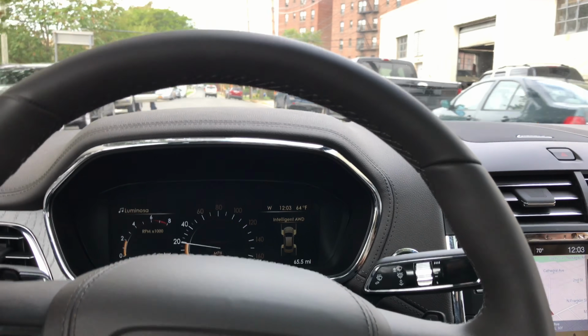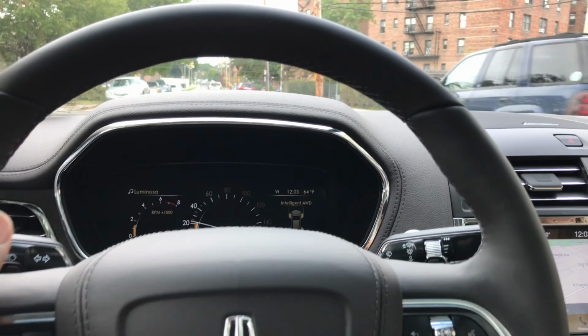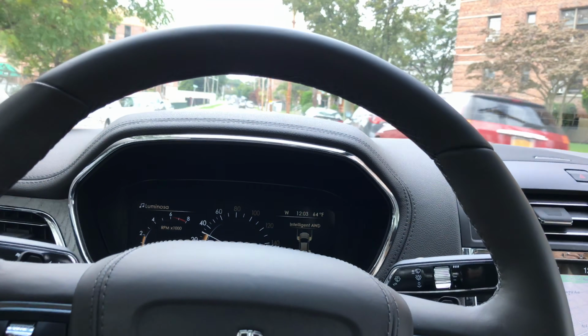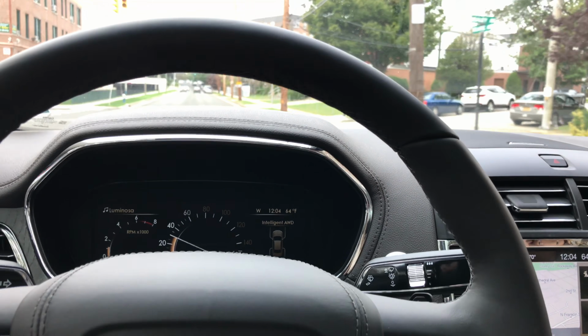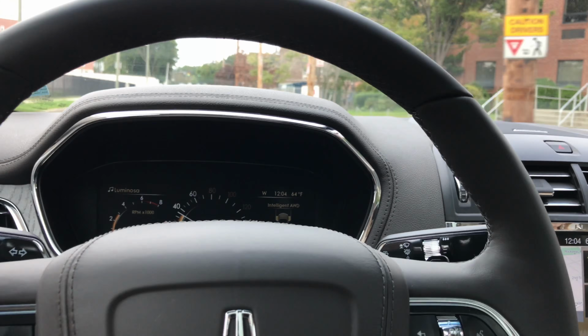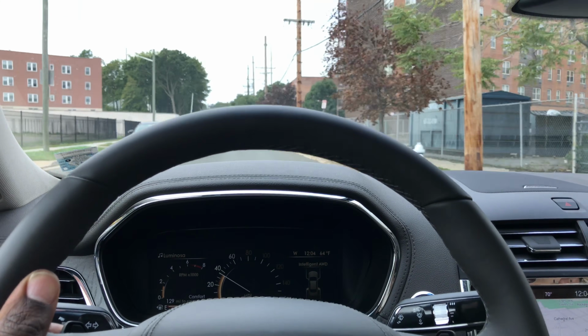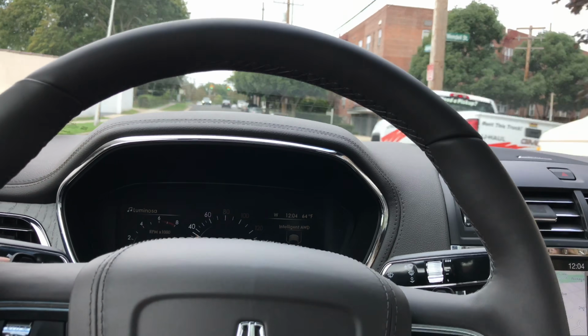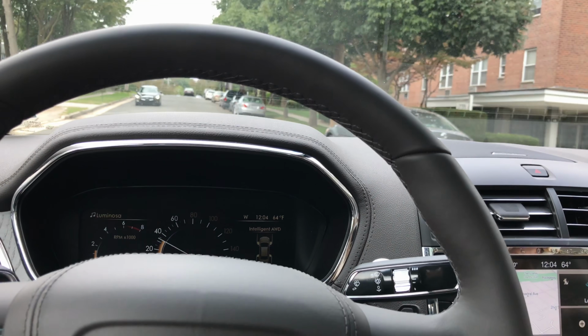Definitely. Oh yeah, this is a lovely interior. I like the color. Love that color. And I guess the color options, you'll have a lot more options. A lot, yes. It's totally a lot of options. All different kinds. This is gorgeous. I'm looking forward to the Navigator.